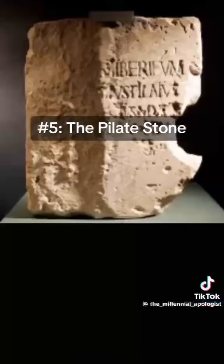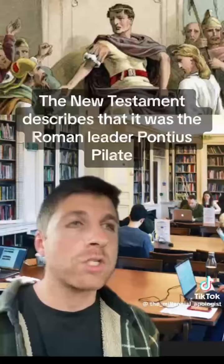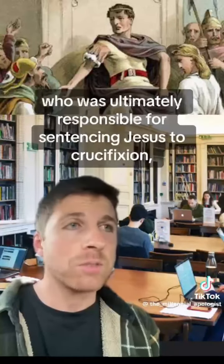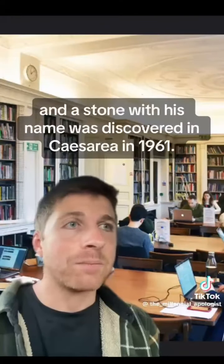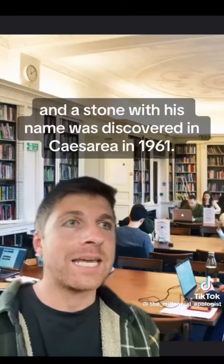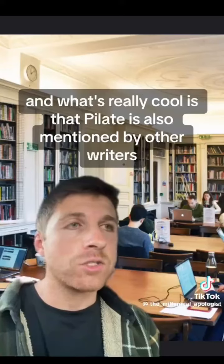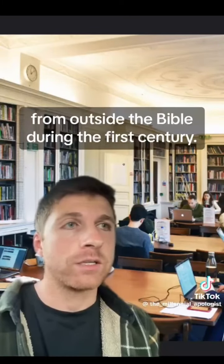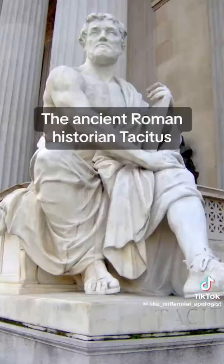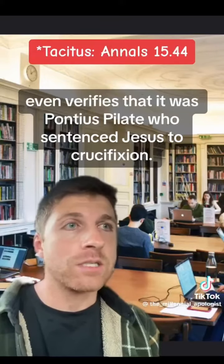Number 5, the Pilate Stone. The New Testament describes that it was the Roman leader Pontius Pilate who was ultimately responsible for sentencing Jesus to crucifixion, and a stone with his name was discovered in Caesarea in 1961. The stone dates to the period of the New Testament, and what's really cool is that Pilate is also mentioned by other writers from outside the Bible during the 1st century. The ancient Roman historian Tacitus even verifies that it was Pontius Pilate who sentenced Jesus to crucifixion.